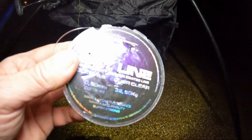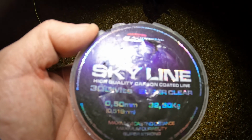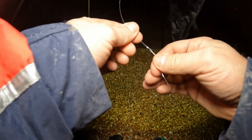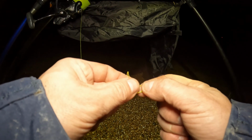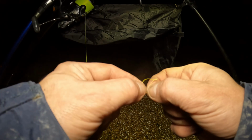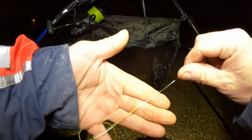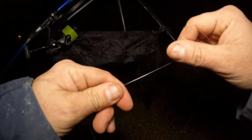So I need to put a leader on the next rod, and this is what I'm using for a leader. Skyline, Cinetic Skyline, 32.5 kilo. It's 0.50, so it's quite thin, quite strong, and I'm going to tie it on with a slim beauty knot. That has gone down lovely. There we go, there's the knot. Very nice and compact. Just cut these tag ends off and get this set up.